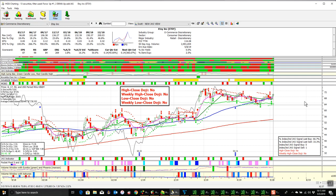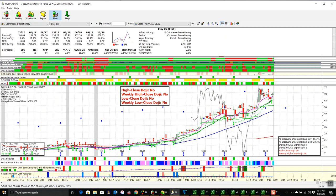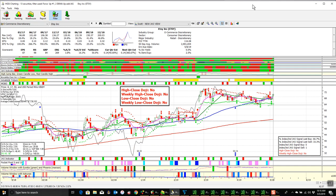Here's one I like, HGSI. This has been one of my holdings for the year. I'm not in it right now. Earnings are this week, which is why I got out. It's in a little flag there, and it wants to break out on the weekly. So this is one that I may do a small position in before earnings and then potentially buy more after earnings if it continues my thesis. Pullback into the 50 and a breakout on Friday.